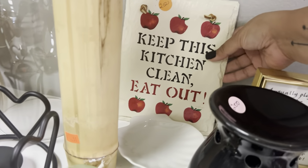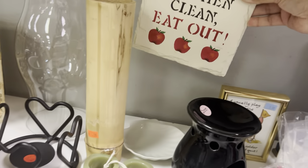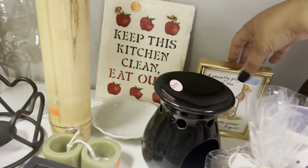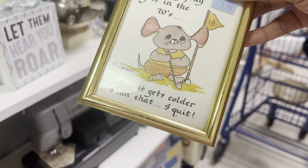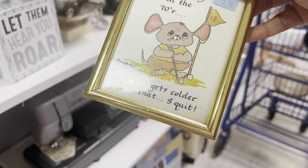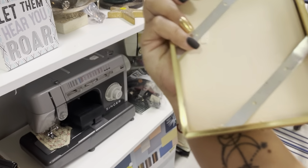Keep this kitchen clean, eat out. It's funny. I like those kind of slab hangings, wall hangs. I usually play golf in the 70s. When it gets colder, then I quit. Colder than that, then I quit.